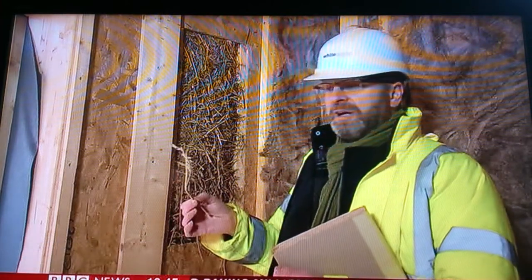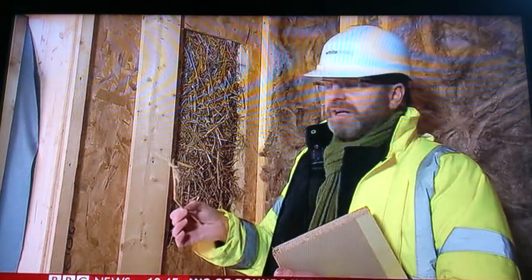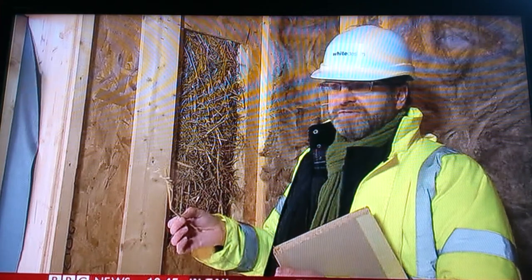CO2 out of the atmosphere. So the more buildings we can build out of renewable materials like straw and timber, the less CO2 will be in the atmosphere, and we can start to reduce climate change effects.